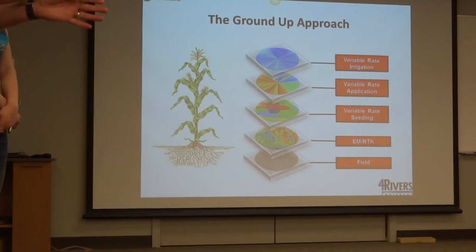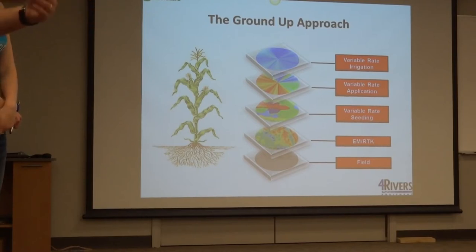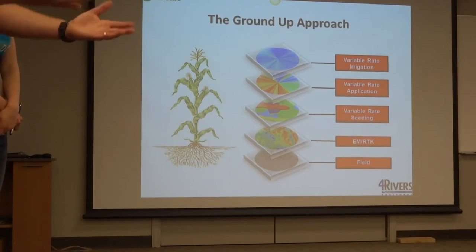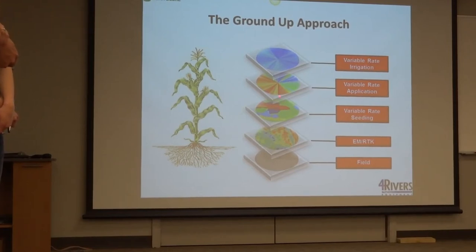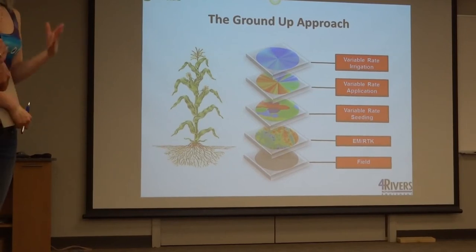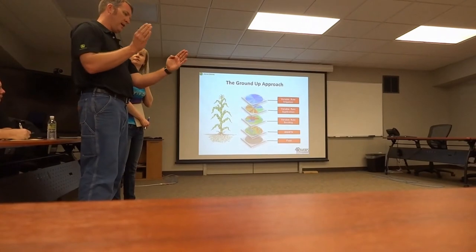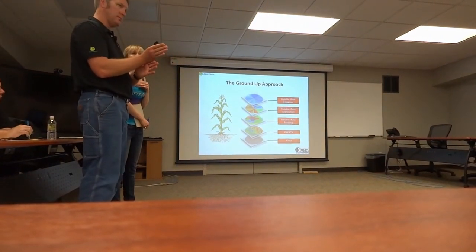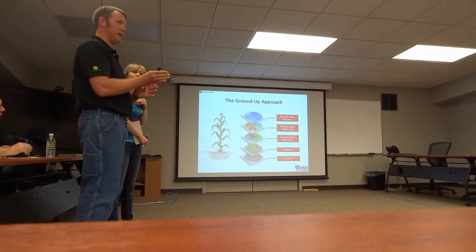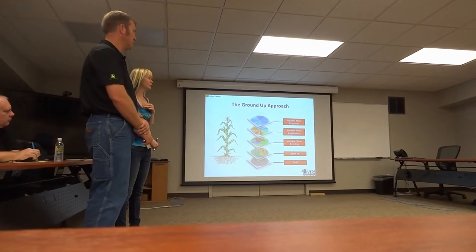We may want to use that tillage system with regard to how we plant seeds. Accuracy is paramount. Everything is based on accuracy. GLONASS, GPS.